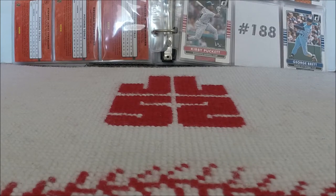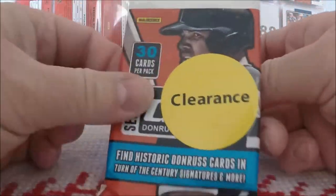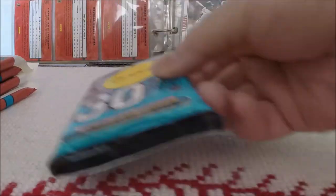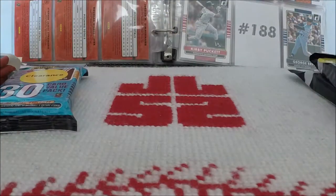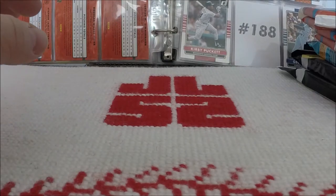For this Fabulous Friday, I thought let's do something a little bit different and do a bit of a mixer break, if you will. For this particular mixer break, I picked up 5 packs at a Walmart in Indiana a while back. These 5 packs included 2 packs of 2014 Donruss Series 2 baseball. We have a pack of 2015 Donruss baseball, only one series of Donruss this particular year. And most interestingly, I'm sure, 2 packs of 2017 Topps Update Series. So we got 5 packs from 3 different sets. And we will start with the 2014 Donruss Series 2.